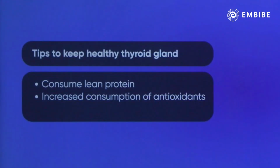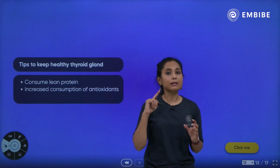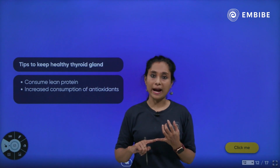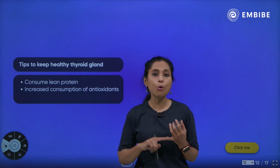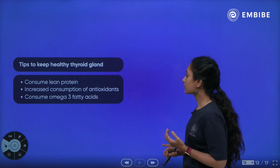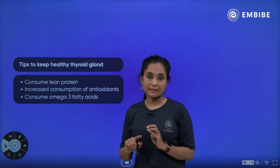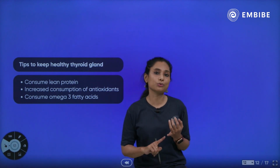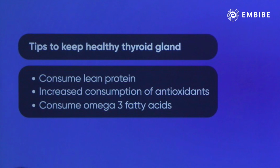Increase the consumption of antioxidants. Your greens and vegetables are a good source of antioxidants, so consume more of them in your diet. Then omega-3 fatty acids: nuts and fish, especially salmon, are a very good source of omega-3 fatty acids. So, consume omega-3 fatty acids.